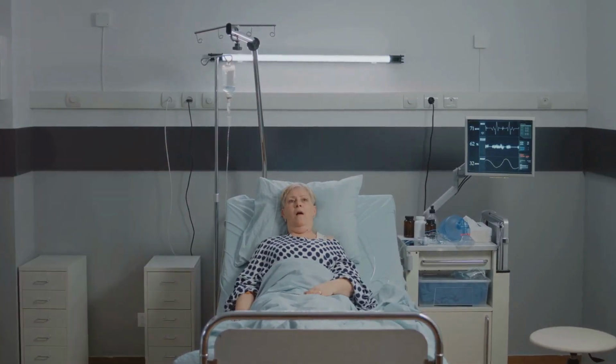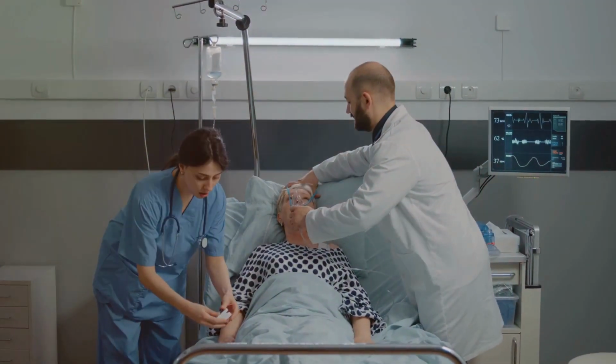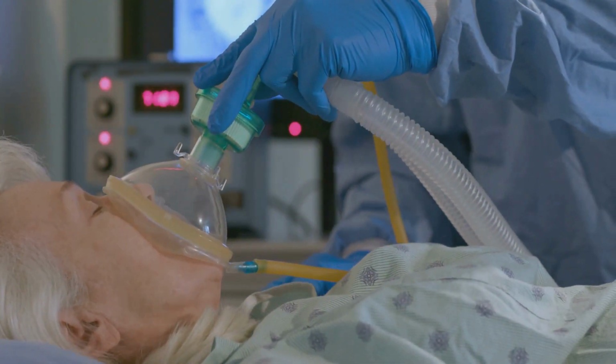But how does the machine know when to push air in and out? Well, it's programmed to mimic the natural rhythm of breathing, inflating the lungs when you'd normally take a breath, and deflating them when you'd exhale. It's a delicate balance, finely tuned to each patient's specific requirements.